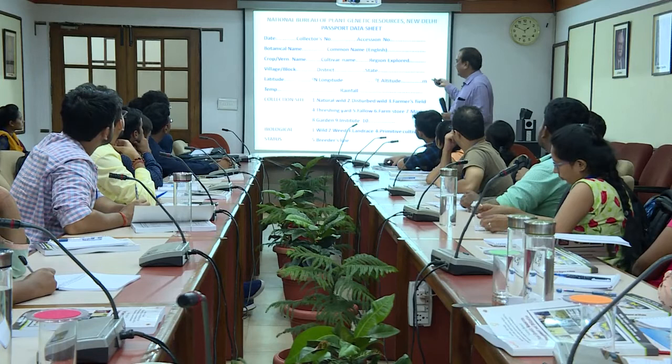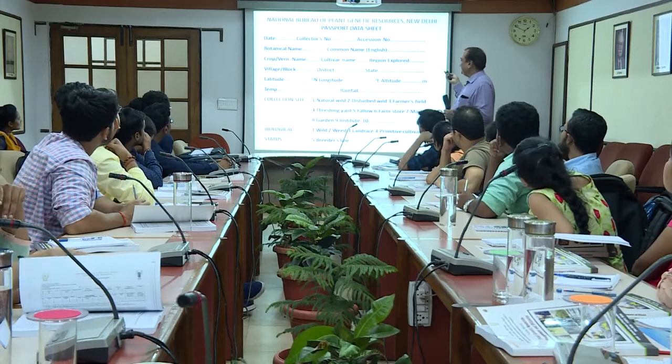So this is the passport data here. It's a very important document. Passport data filling is very important. This is a passport data sheet. As the first part you can see, here the date is very important.